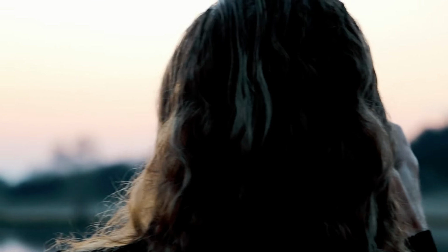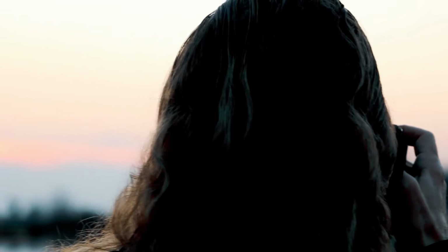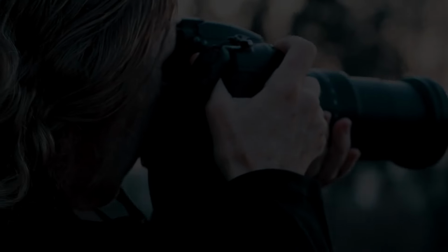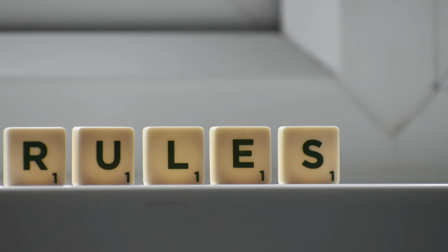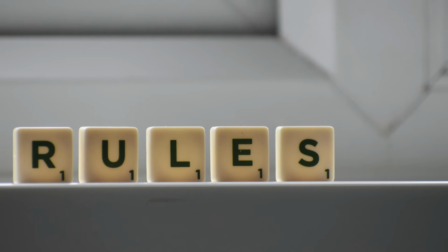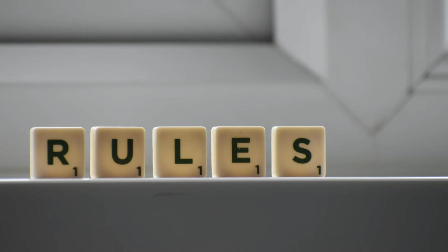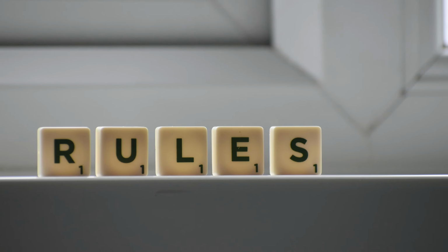So, those are 5 filmmaking rules that can help you create more engaging and visually appealing shots. These guidelines can serve as a foundation to improve your composition and storytelling. Remember, rules are there to be understood and then broken thoughtfully. So, experiment, find your style, and let these rules guide you toward the shots that best tell your story.